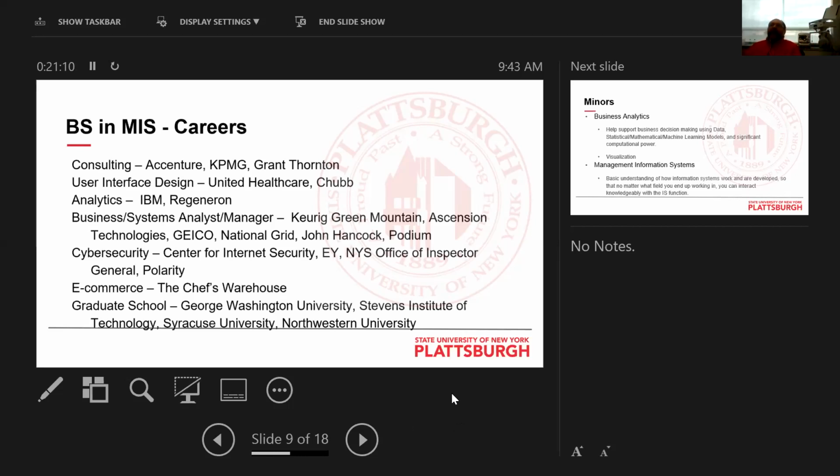Cybersecurity, we've placed a bunch of people in a number of different organizations, including IBM, Center for Internet Security, and Ernst & Young. In e-commerce or e-business, a bunch of companies that do business online. Something that I would add to this would be Amazon. And of course, graduate school.